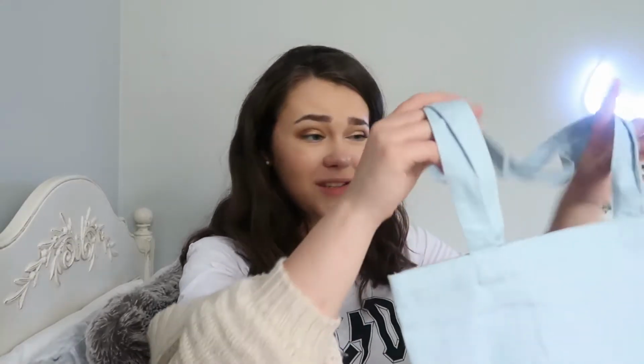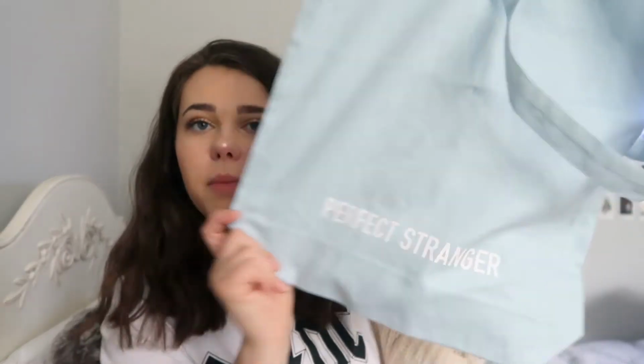So I got this free tote bag because this is a color I'm obsessed with at the moment. So yeah, this is so cute and I love tote bags. So free tote.